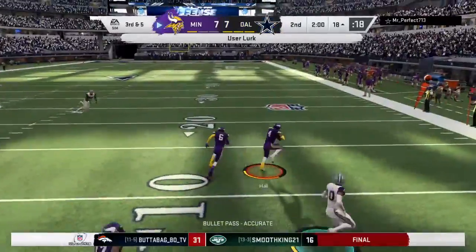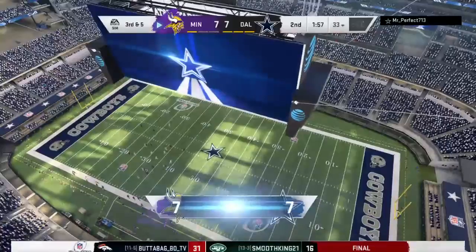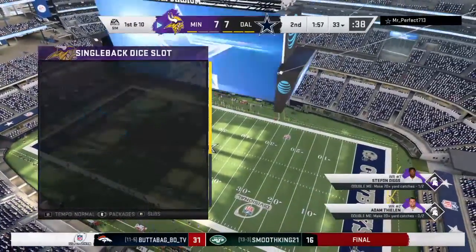Looking for Austin, intercepted. Picked off at the 12. And it's a good return here as he'll get all the way up close to the 35.